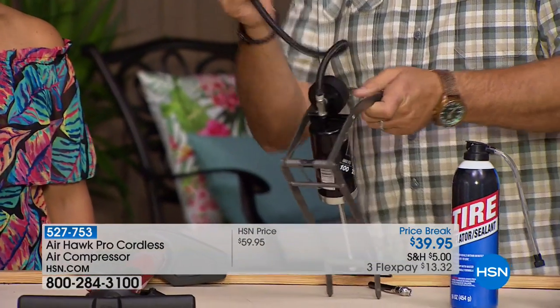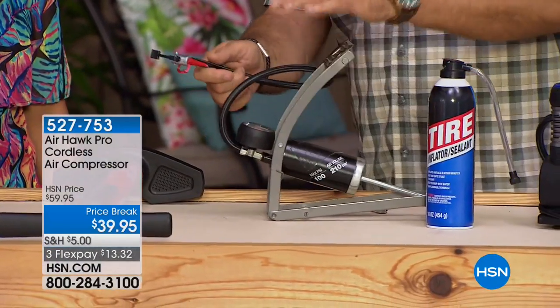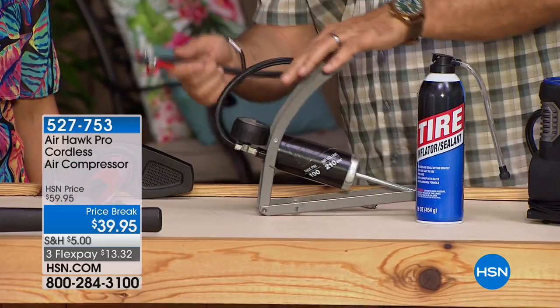Then we get these foot pumps that a lot of people like to use for basketballs and blowing up pool toys. But here's the thing: this is an aerobic workout. You ever try one of these things? No. This thing, first of all, you're balancing on one leg. Second of all, it's an aerobic workout.